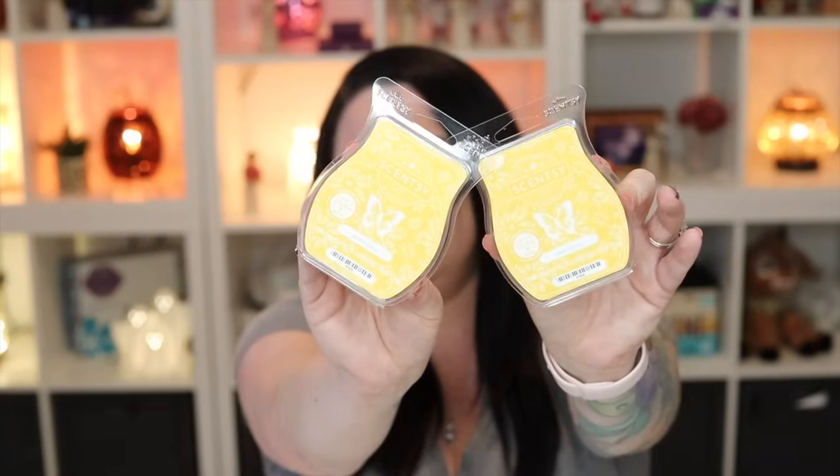I love that one for sure. 2 bars of Beach Daisy. A really great summery, beachy floral scent. Really great. Love that one.